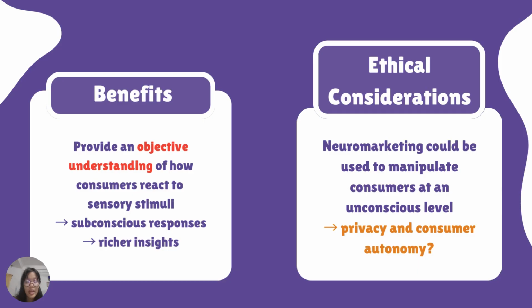However, as with any powerful tool, ethical concerns arise. There are fears that neuromarketing could be used to manipulate consumers at an unconscious level, raising issues of privacy and consumer autonomy. To mitigate the risk, there is a push for regulations to ensure that neuromarketing is used ethically, prioritizing consumer welfare and transparency.